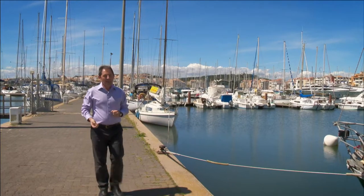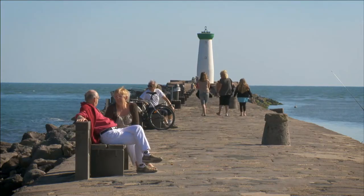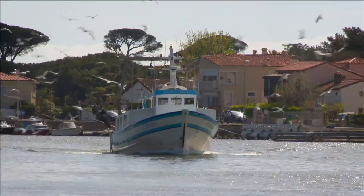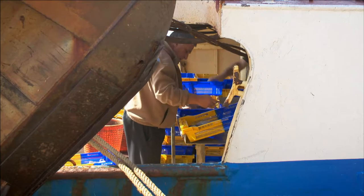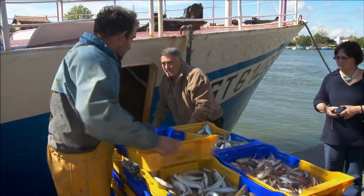This is the very pleasant Mediterranean port of Cap d'Agde in the Languedoc Roussillon between Provence and the Pyrenees. The local fishermen go to sea every day early in the morning and are back in the afternoon to sell their catch of many different types of fish and shellfish.